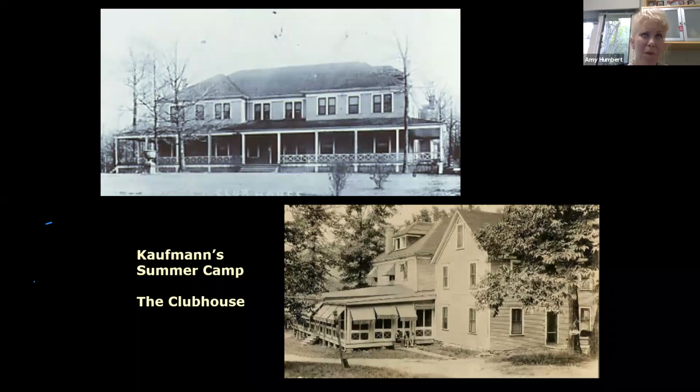That lodge had enough room for 70 beds. This property, they purchased about 1,900 acres. There were tennis courts, there was a bowling alley, there was a dance pavilion, lots of individual small cabins. So it was not pristine wilderness. They bought an established camp, and they began from 1916 on to the early 1930s to run Kaufman's summer camp.